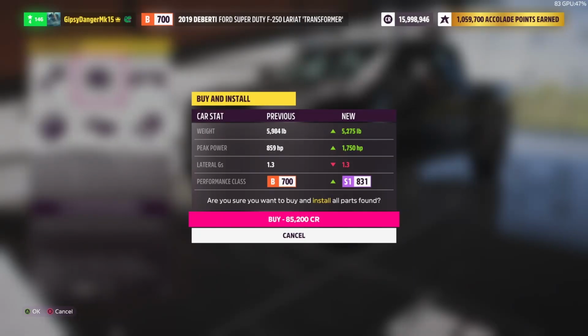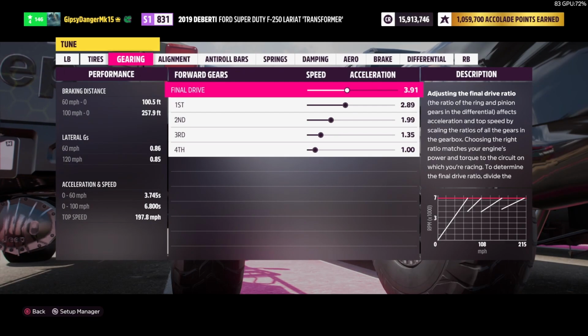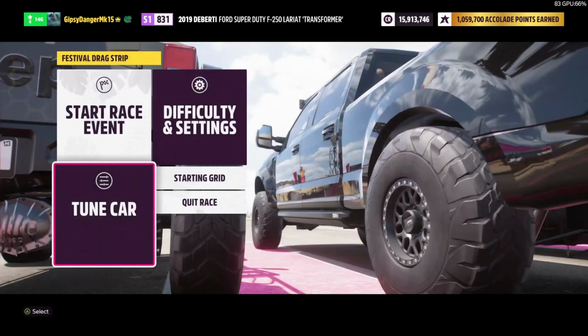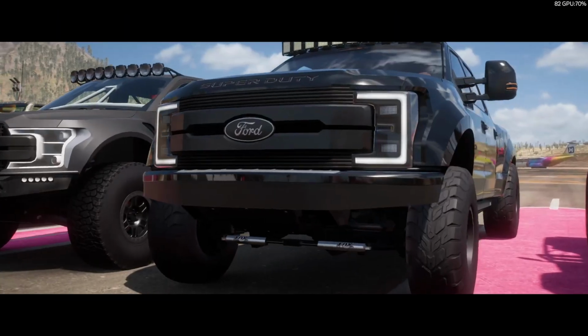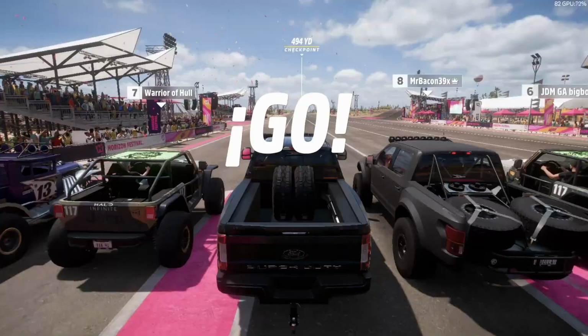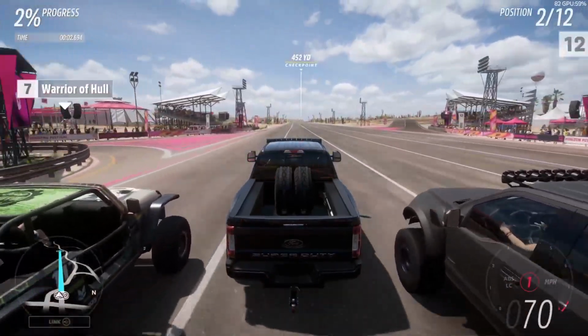We're going to see how this thing does drag racing. Alright, here's my drag tune in case you want to copy it. I am not the greatest at tuning drag cars, so don't take my word that it's going to be any good. But we're going to give it a shot. We got 1,750 horsepower. It weighs a boatload, and we've got launch control. So let's see how we do.